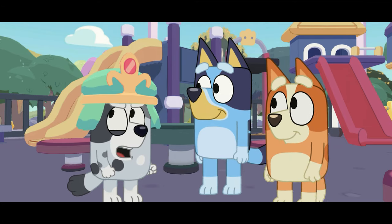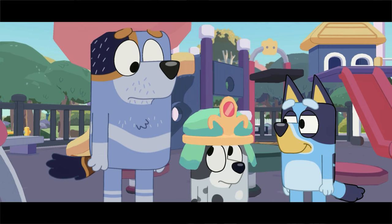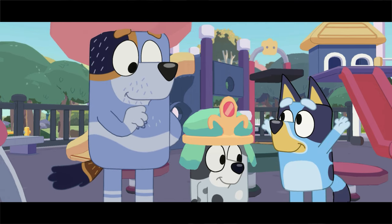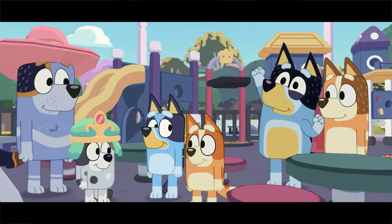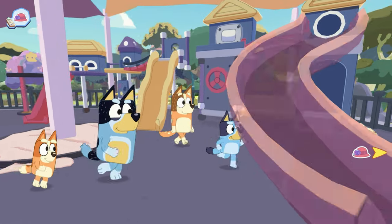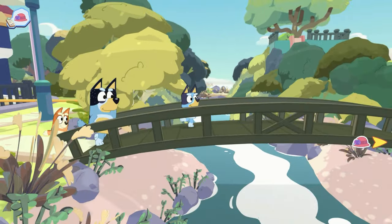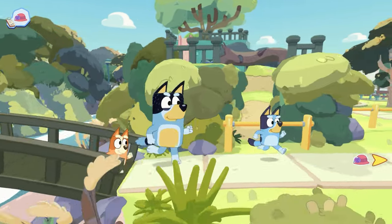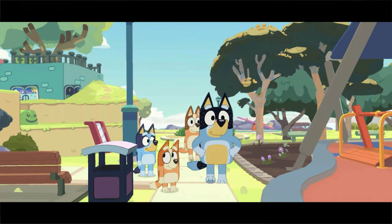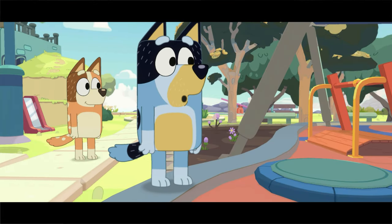Yeah, but you have to wear dress-ups too. Okay. Dad! Yes, Muffy? Where are my dress-ups? We need them to play Ground is Lava. I think you left them over at the playground with the flying fox. We'll go get them. All right, gang, let's go. All right, party people, where are those dress-ups? I think I see them. Good stuff. Let's grab and go.